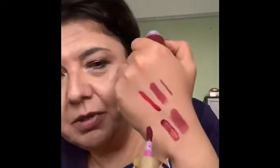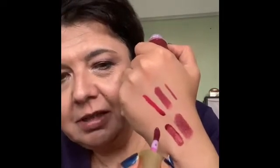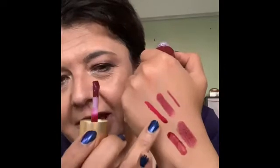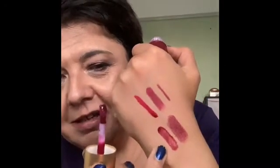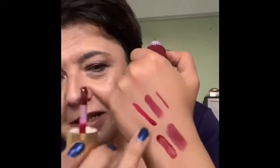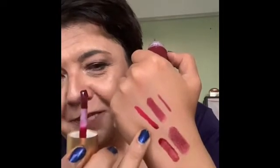So I'll just put, this is Lisa Eldridge's one now. I'm just going to put, oh, well, you can see it there. Silly me, I've already swatched it. So that's Unleash Me. That's Lisa Eldridge's one in Myth.